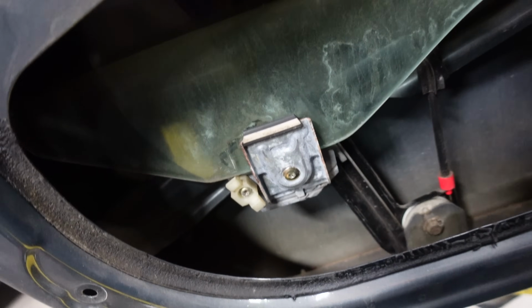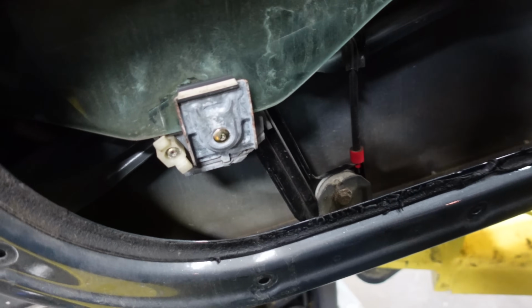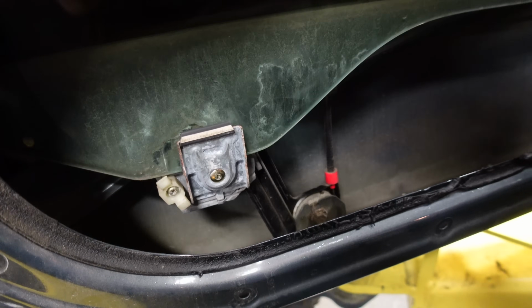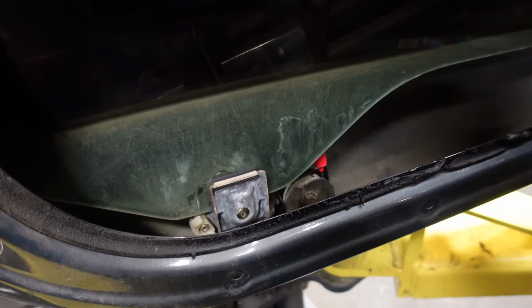I think if I lube the inside of these window tracks here with some Shin-Etsu grease, we'll be good to go. Okay, let's test my theory. Oh no, my radio presets. Okay, just going to go up a little, down a little. Time to lube it. Yeah, I think lubrication is all it really requires.